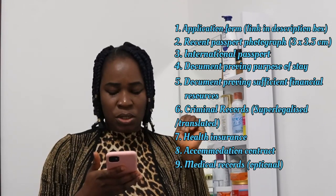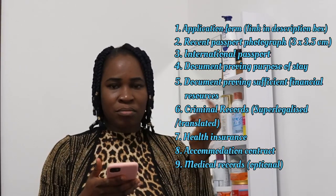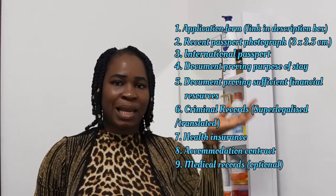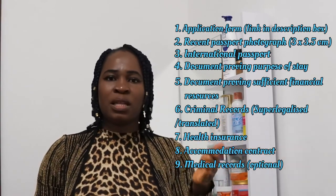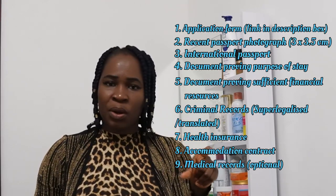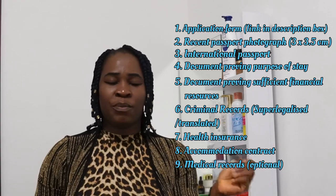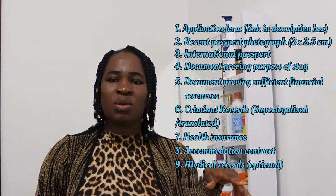Another document you need is your criminal record extract, like a police character certificate. This police character must be super legalized. You already know the super legalization process from some of my videos, when I was talking about Czech Republic. Since this is a criminal record, you don't need to take it to the Ministry of Education, because it's not an educational document. It only goes through two parts: the Ministry of Foreign Affairs and finally the embassy. You don't need to take it to the Ministry of Health. No, there's no need.